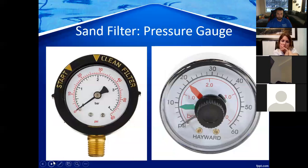So the filters then, they each have a pressure gauge on them, whether they're cartridge or sand. And the pressure sort of indicates to you how dirty the filter is. Now, for every pool, it's different. The clean pressure could be different for person A's pool and person B's pool. So the rule of thumb is when your pressure rises about 10 PSI higher than your clean pressure, that usually indicates it's time to backwash the filter or perhaps clean the cartridges.